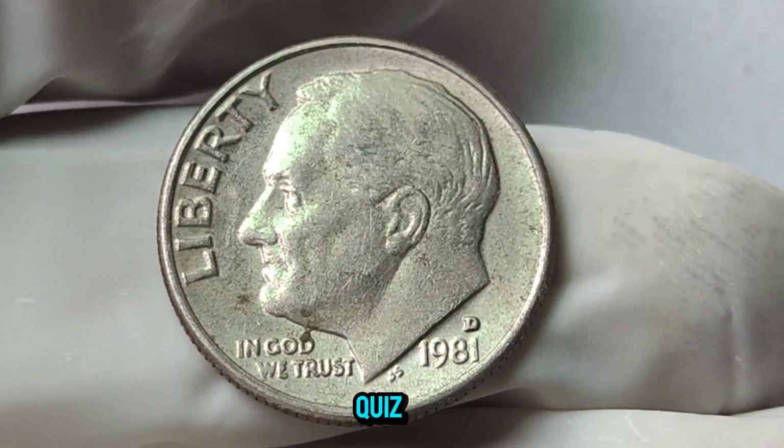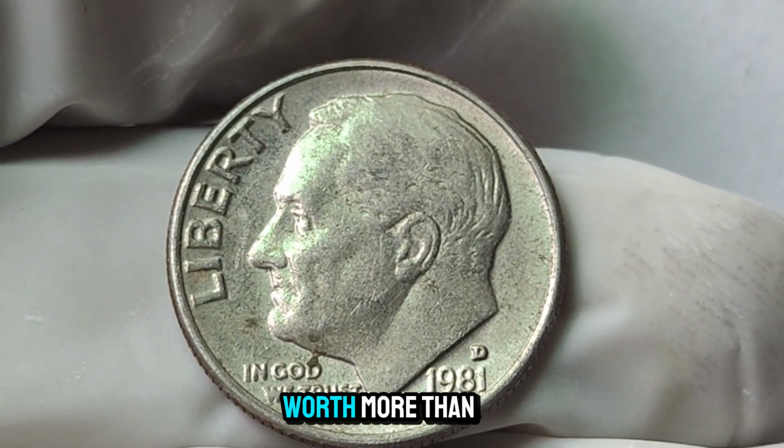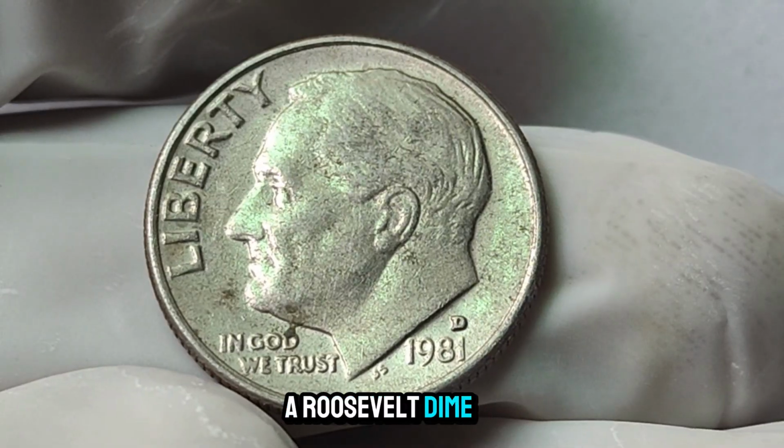Okay, quick pop quiz. What's smaller than a bottle cap, weighs less than a paperclip, and might be worth more than your entire 401k? Yeah, that's right. A Roosevelt dime. Go figure.